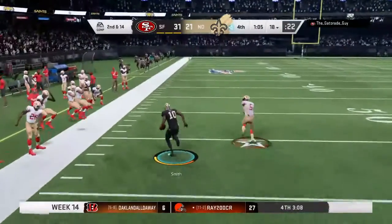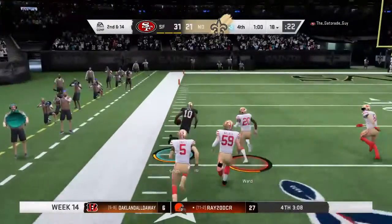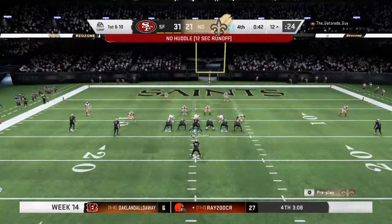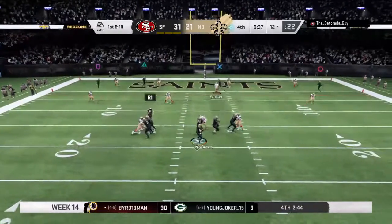Finding room at the 30. He's got daylight past the 20. And he's got it all the way down to the 12-yard line. A big play there on the catch and run. And even 70 yards.